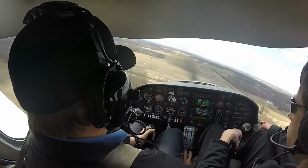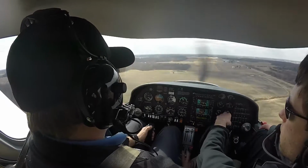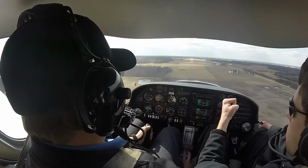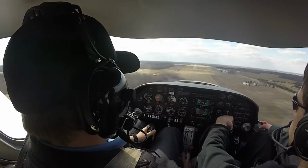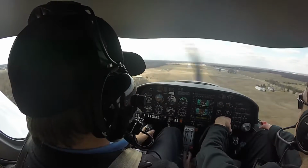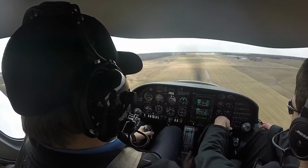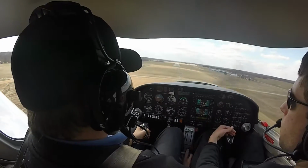DeKalb traffic, Diamond 107 Tango X-ray, final runway 27. So take a deep breath, you're doing great. We're just going to hold the center line, 60 to 65. You're slightly fast, so a little bit more back pressure right there. And I like, you've got it trimmed just one notch up, and that's usually right about the perfect spot. No slower than this. I need you to lower your nose and add a little bit of power. There you go, get it back to the glide slope.